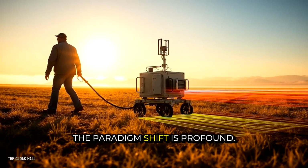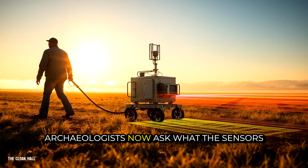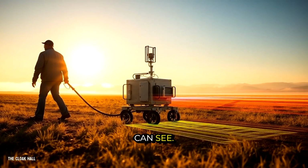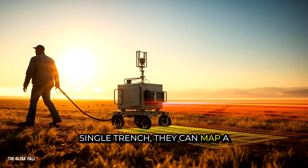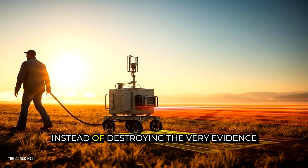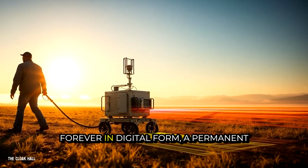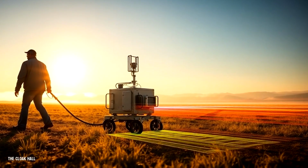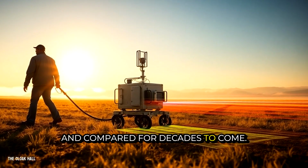The paradigm shift is profound. Instead of asking where to dig, archaeologists now ask what the sensors can see. Instead of spending years opening a single trench, they can map 100 square miles in a single flight. Instead of destroying the very evidence they seek, they can preserve it forever in digital form, a permanent record that can be revisited, analyzed, and compared for decades to come.